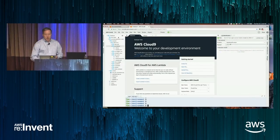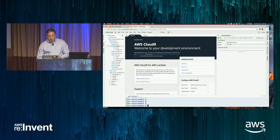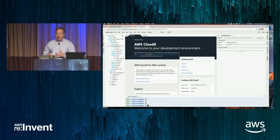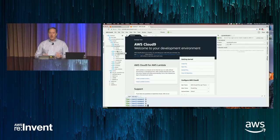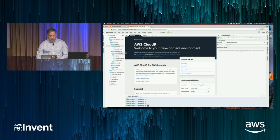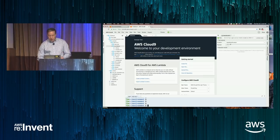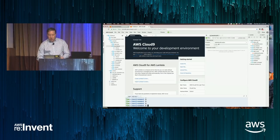There we go. So here's the Cloud9 editor. And I'm going to give you just a really quick introduction to some of this. So again, we see that experience, multiple files, so we've got that ability to edit things just like you would normally on a desktop IDE. And we've got also full integration with Lambda and other parts of the serverless world here.